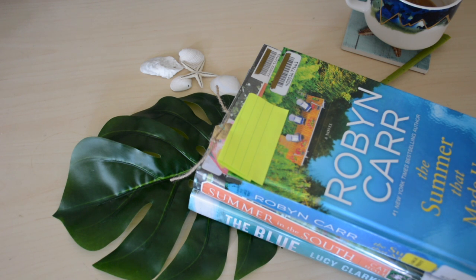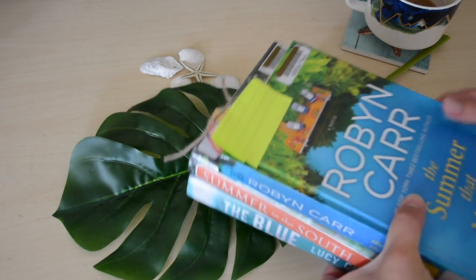Something that just came across in our library, they have large print books, and for me as an older adult, I guess I should say, and someone that wears glasses, I think that helps me a lot. So I do have one that is a large print as well. So let's just go ahead and get into the books.